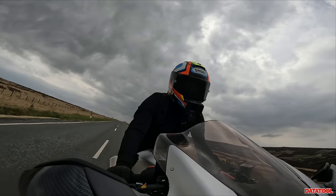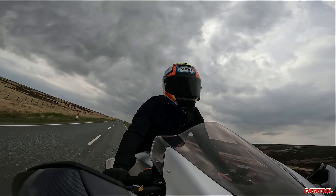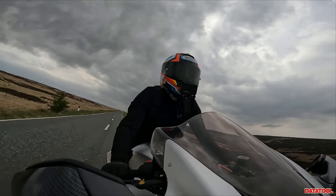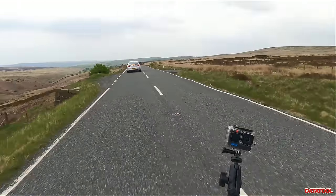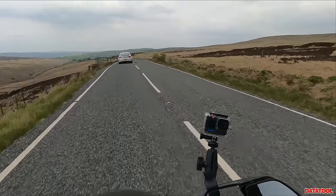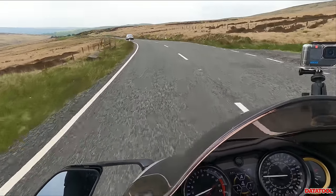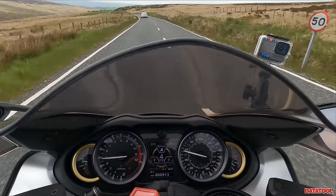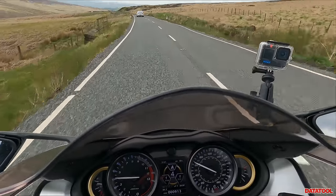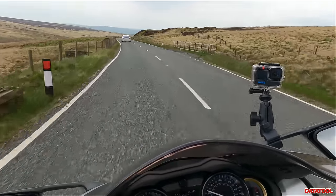I'm almost not interested in overtaking this car because I feel like I wind the power on and I hit a bump and I'm gonna end up in that bloody ditch down there. Oh, which I don't really want to do, so I'm just gonna chill. See this bump here? Oh. You can see the car throwing all shapes.